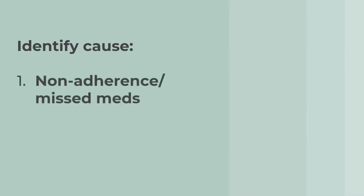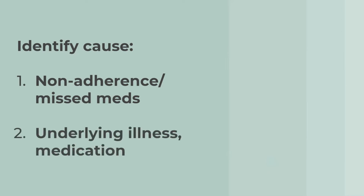So the next step after you go through all those safety steps is to identify the cause. Most of the time, it's going to be non-adherence and missed medication. They have established diabetes and they're just not taking their meds because they don't want to. At least that's the patients that I see. So underlying illness and medication are the other causes that you want to think about. I'm not going to talk about adherence on its own slide because I'm sure you understand what that means.